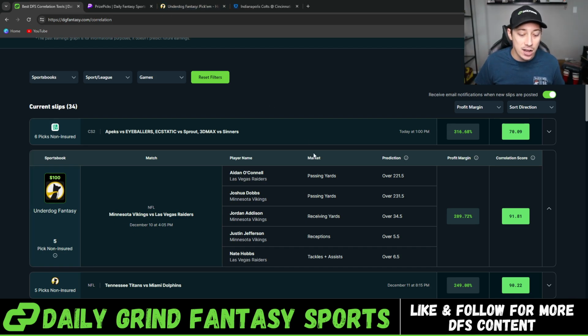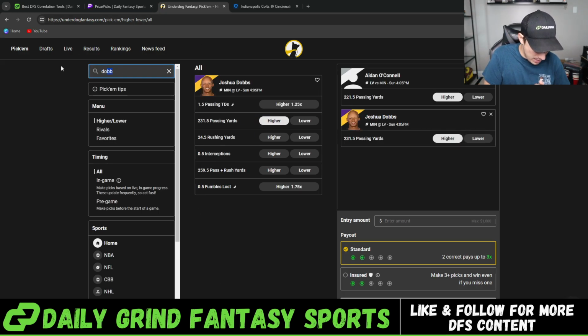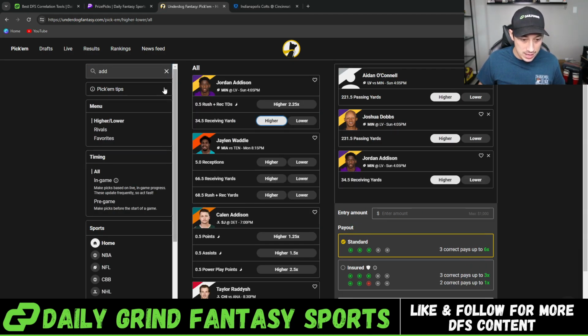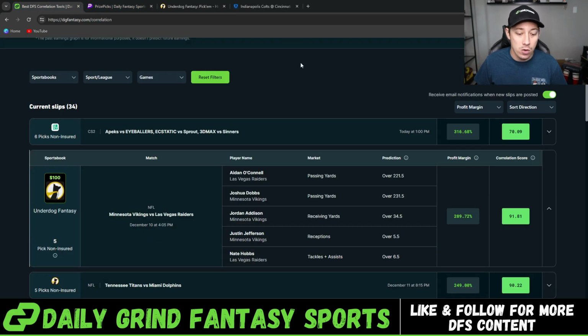But let's go ahead and talk about the Minnesota Vikings side of things. So let's go ahead and add Dobbs. Boom. And then we have Addison over receiving yards, and Jefferson is going to be over 5.5 receptions. So obviously what we're looking at is if Josh Dobbs is going over 231.5 pass yards, it's likely Addison's going over receiving yards. He's throwing the ball a lot to Justin Jefferson. Justin Jefferson's not only going over catches, he could be getting a lot of yards via those catches, thus helping Josh Dobbs go over passing yards.